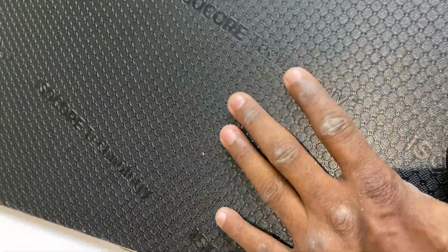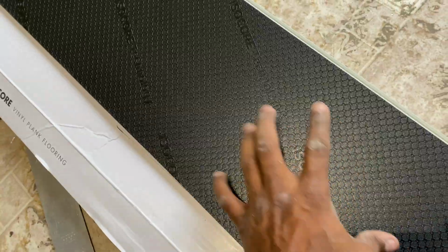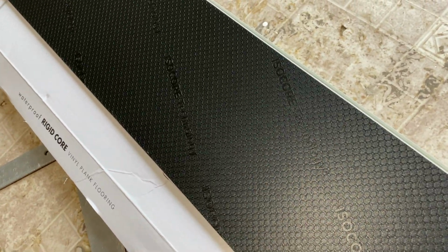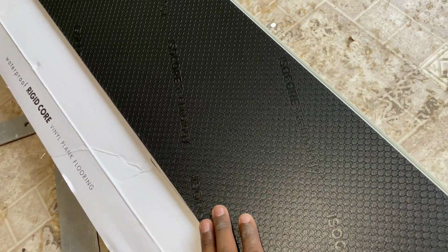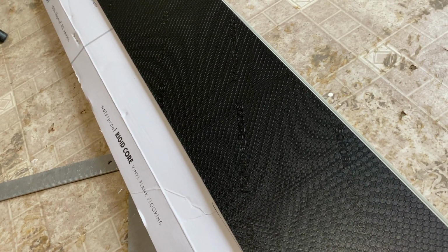Maybe this is the vapor barrier, but it's also like rubberized. It's got a rubbery feel to it. This probably allows the floor to have a firm, nice, soft touch to the walk. It won't be hard when you're walking on it, even barefooted. I'm loving these tiles. They're great, and they're very expensive.